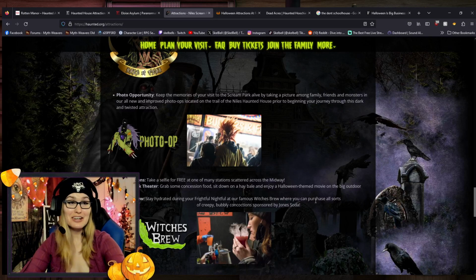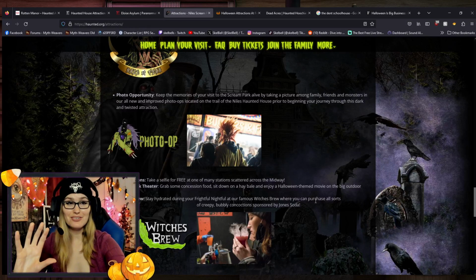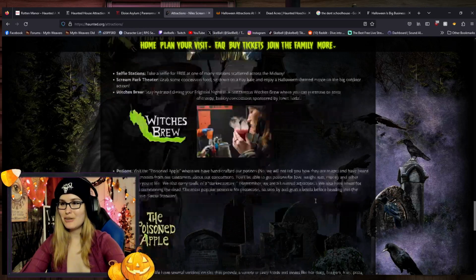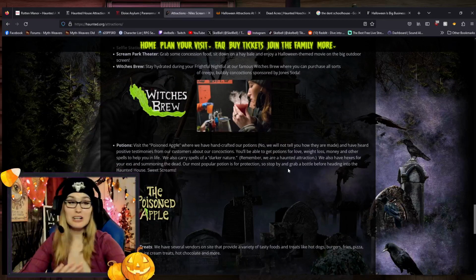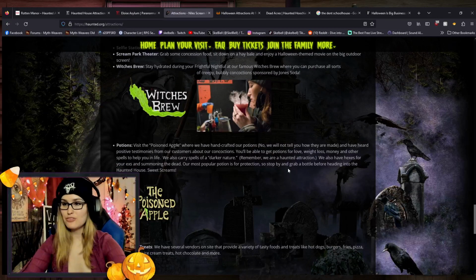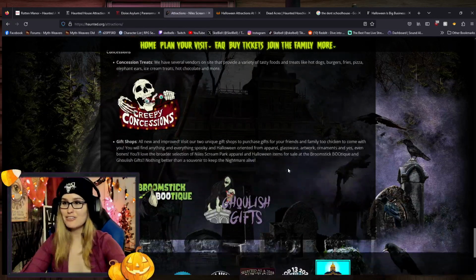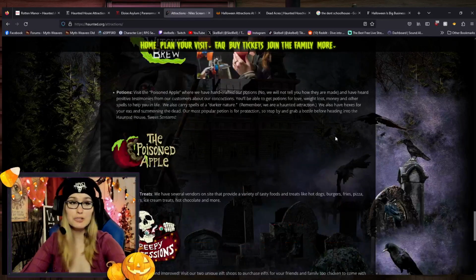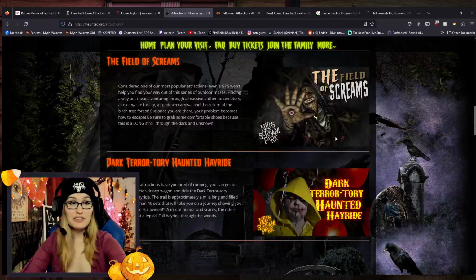Which honestly, a lot of places I've come to will do the weird flavors of it. A lot of places actually have that. Potions, which is a lot of it's going to be fancy food and stuff. As you can see, it keeps going down the list of all the stuff that they have, and then they have boutiques there on top of that where you can buy gifts. There's a lot. This is like a theme park, right?